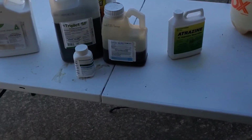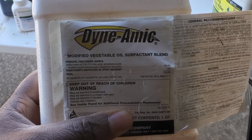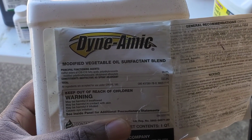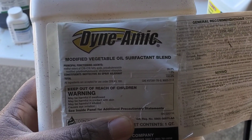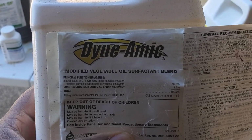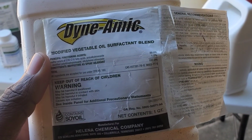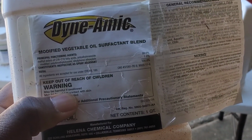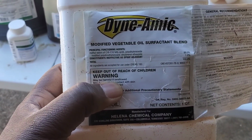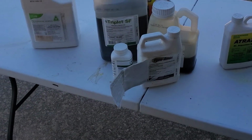And along with those weed killers, this is the type of product called a surfactant or adjuvant, or some people might say dishwashing liquid. Basically what this does is allow the chemicals to stick to the leaves of the weeds so it doesn't run off. Some weeds have a waxy buildup, much like a car. When it has wax on it, it beads up and water won't stick to it. Well, that's what some plants have, so the chemicals won't stick. This allows the chemicals to stick, and this is just one of many different types of surfactants out there, and I use that along with my weed killer.